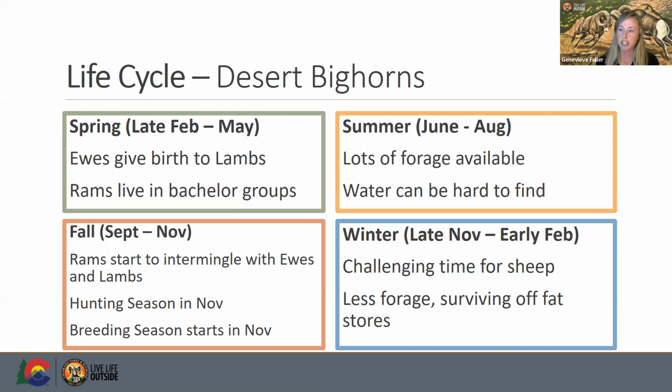In the summer, there's lots of forage available. They're growing a lot. They're raising their young. Water can be hard to find, especially at the end of the summer. We'll talk a little bit more about how important water is to desert bighorns later. In the fall, rams will start to intermingle with the ewes and lambs, and they'll start breeding in November, which is also when we have hunting seasons. Winter can be a challenging time for sheep. There's less forage, and they may be surviving on fat stores. Depending on the forage conditions and whether there's snow on the ground, they may have to work a little harder to get at those food sources.